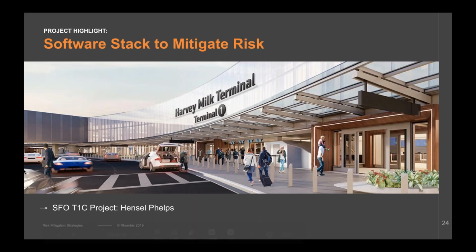Great, and then we'll close out with a case study or project highlight on the SFO T1C project. So Andrew, a couple of questions around that. You work on one of the largest projects currently being built in the San Francisco Bay Area that also happens to be next to an active airport. What specific challenges do you face there that other possibly smaller projects can learn from the way you think about risk?